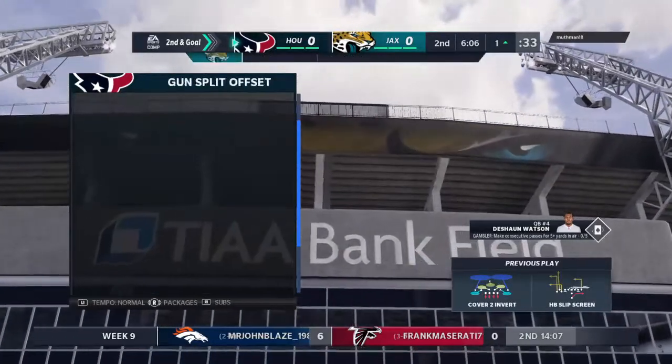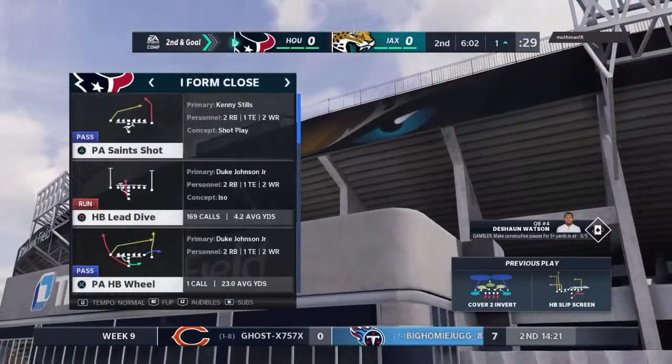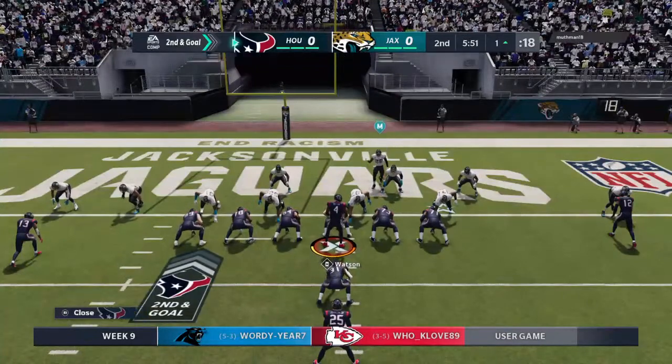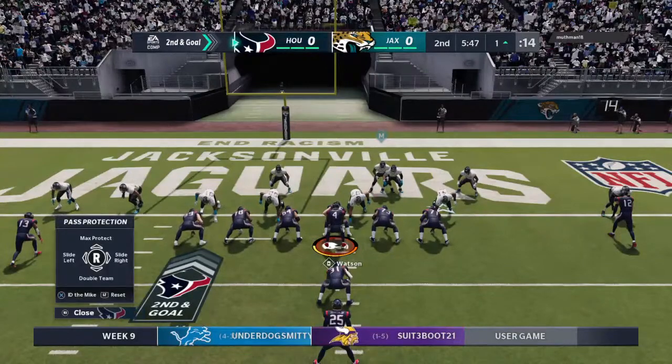2nd down. So many things have to come together just right for a screen pass to break for big yardage. The blocking, the timing of the pass to the runner, everything has to fit together just right. But on that play, the defense was able to disrupt things and hold it to a short game.